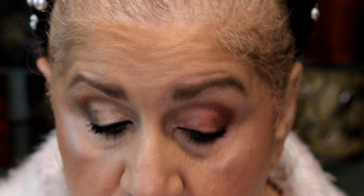I like the shadow from Shop Miss A. It's really, really nice. I would say it's very comparable to Elf or to Wet n Wild. It was definitely easy and pigmented. For $1.88, you can't beat it.